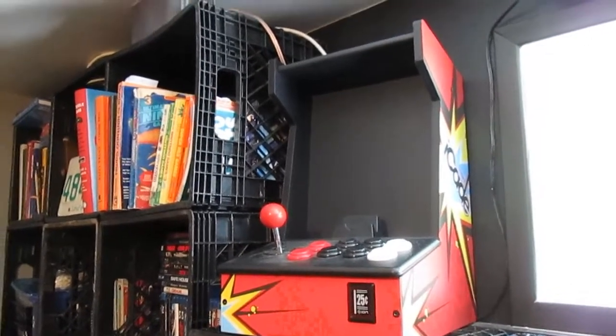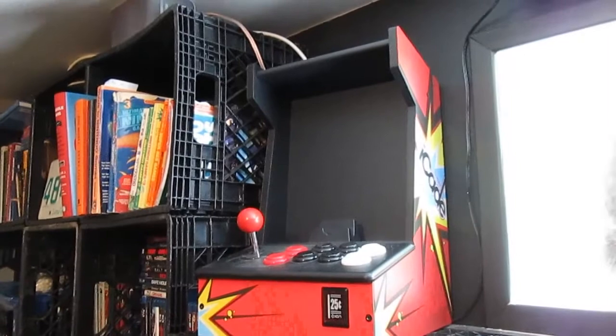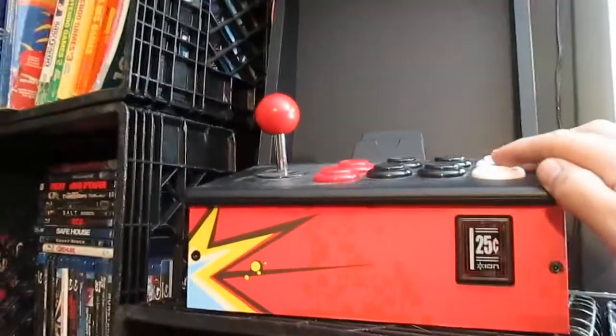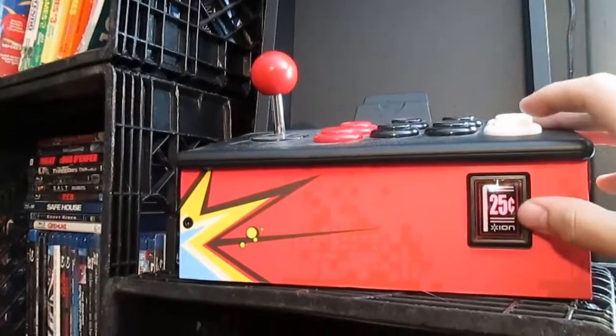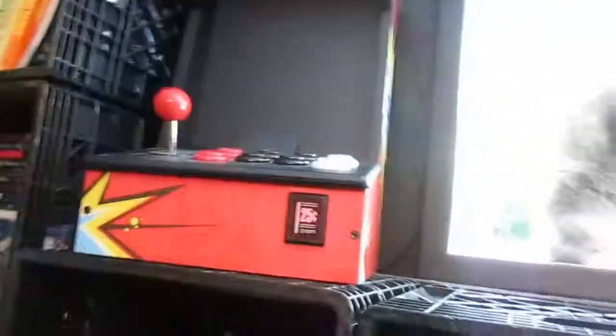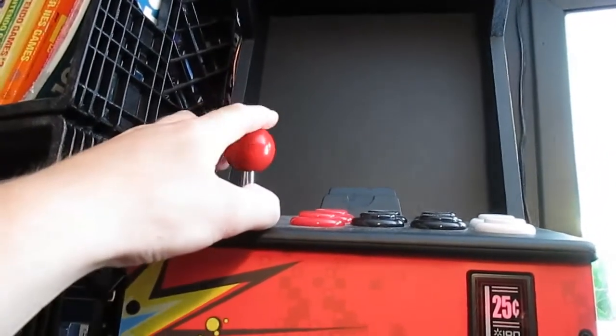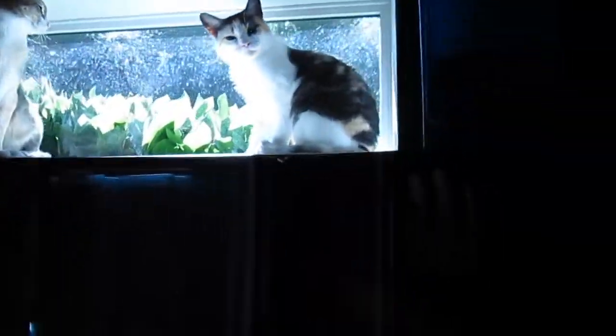But now with the, I don't know, the latest update, it finally started working again, so we have a lot of fun with that. Press the buttons, the coin mech lights up. Has a pretty good feel. And there's the two cats.